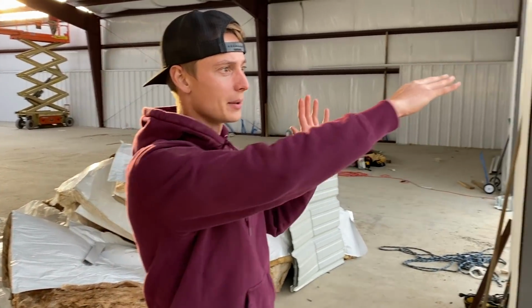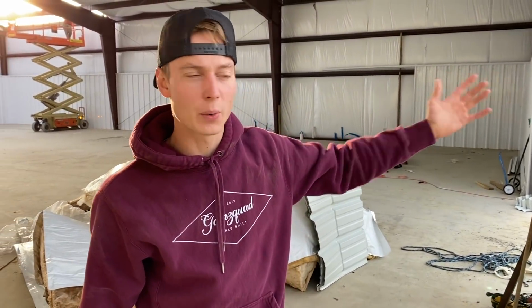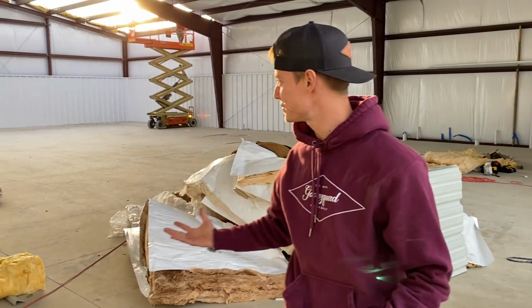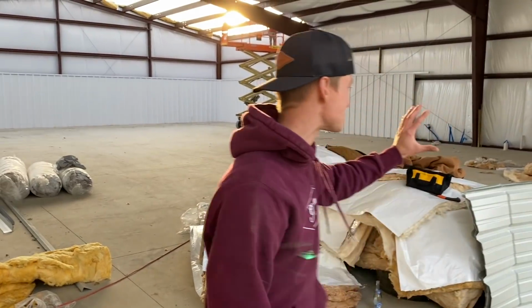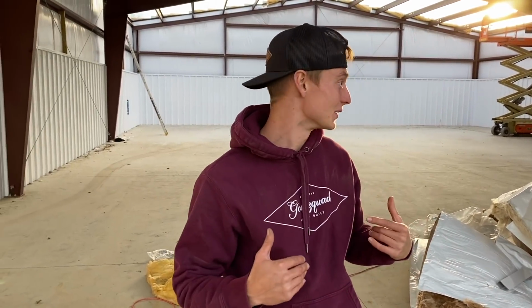But also we'll have to build a nice fence, probably like a 10-foot privacy fence or something like that along that end right there. Along the front, I don't know what we're going to do just yet. But as for the interior here, I could see a couple lifts, an office right there. Dude, it's just going to be crazy once we start putting stuff in here.